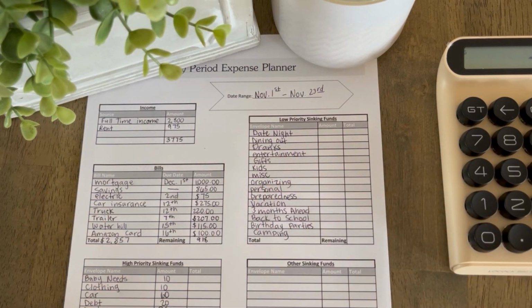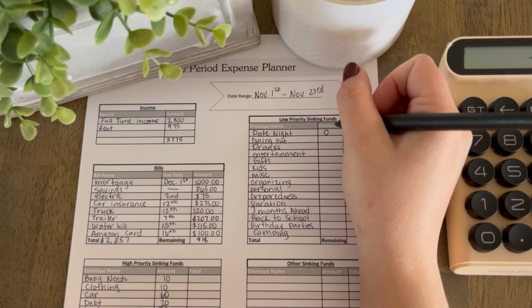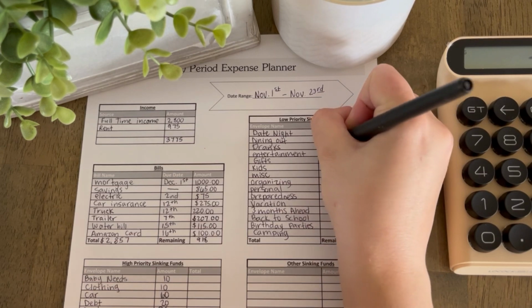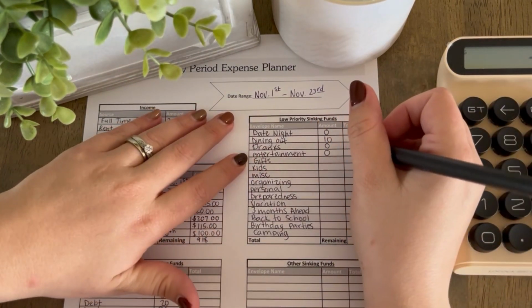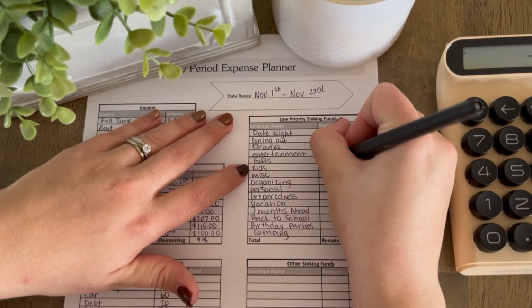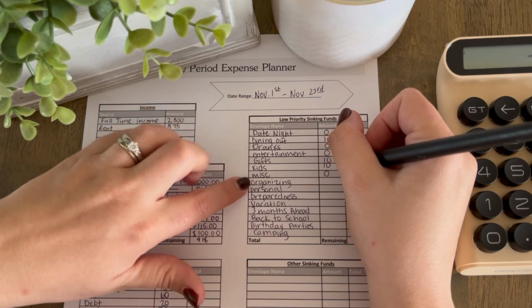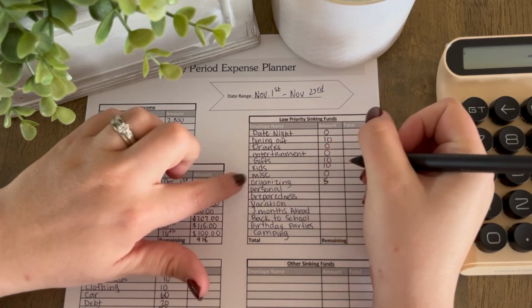Okay, so date night, we're actually planning 0. Dining out, we will do 10. Drinks will get 0. Entertainment will get 0. Gifts will get 10. Kids will get 10. Miscellaneous will do 0. Organizing will do 5. We really need to get some more totes.